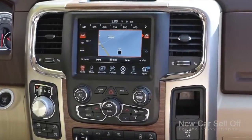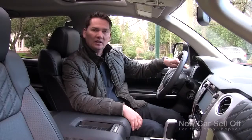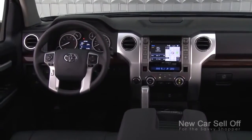You look at Ram, you have an 8.3-inch Uconnect system. I think the General Motors trucks are 8 inches, and you have a screen here that's in the center cluster as well, but it's on the small side compared to, say, Ram, which has got a big 7-inch screen in there.